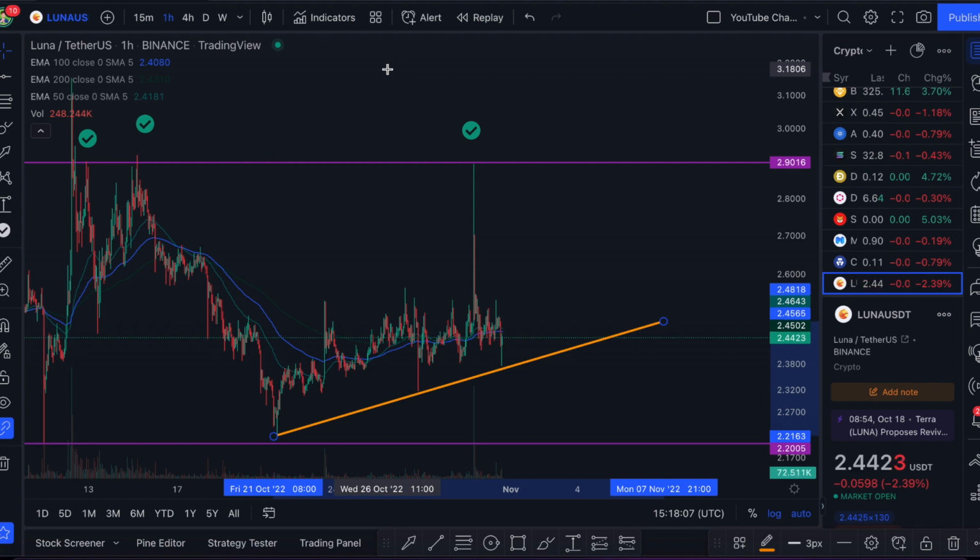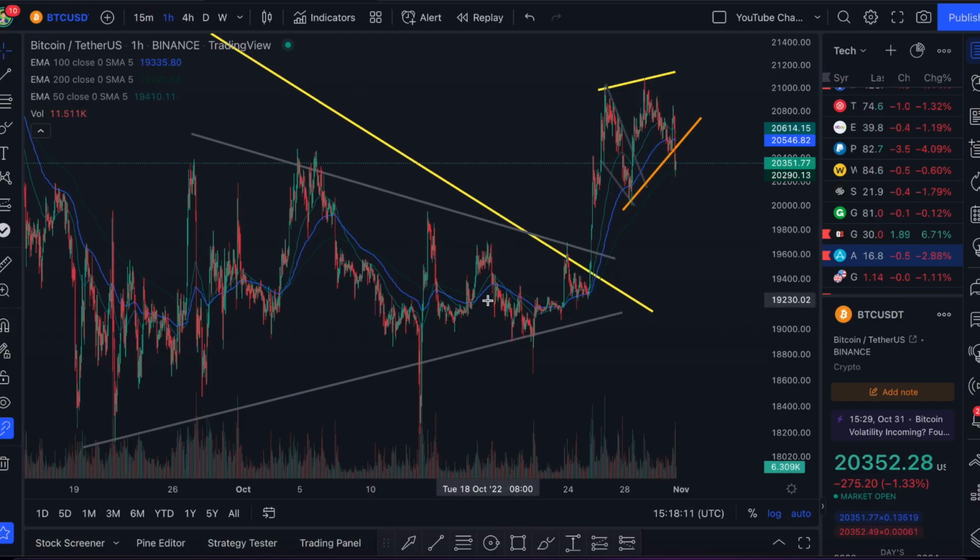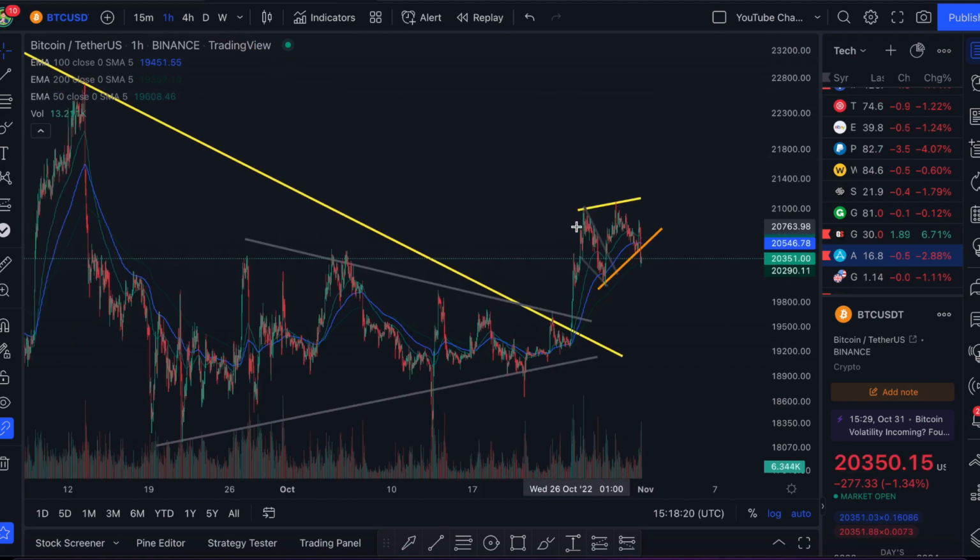But for things to change here on Luna 2.0, I generally am looking at the broader crypto market. At the moment, things are looking a little bit iffy in the broader crypto market. We can have a look at Bitcoin, which is basically our gauge for how the crypto market is doing. If Bitcoin is bearish, typically we will see similar price action across all altcoins. So if Bitcoin is bearish, we should see that kind of price movement correlated throughout most of the altcoins, and that includes Luna 2.0.